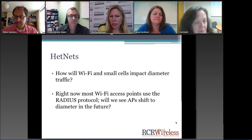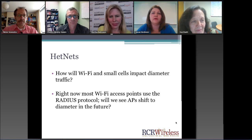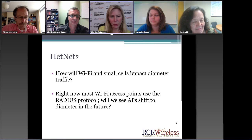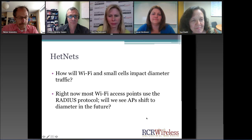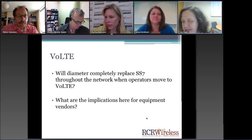Now, you mentioned a radius router, but what about going the other way and the Wi-Fi access points using diameter? Do you think that will happen or not? Someone else may want to comment on that. I don't really have a strong opinion on those access points, whether or not they'll go diameter or not. Currently, the Wi-Fi interface would be radius. Right, I don't know if anyone else has an opinion. I have heard that from at least one company in the space. Not that it's happening, but that it will happen. But I guess we'll have to wait and see on that. Probably a little longer in the future, probably in 2017 or so.